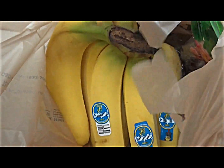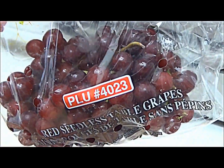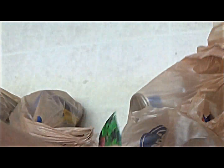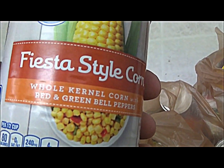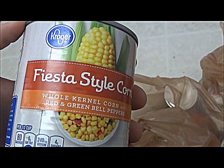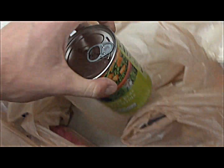Alright, some fruit. We got bananas, grapes, red grapes. And then we've got some canned vegetables. This is one of my favorites here. You've seen me eat this in videos, but Fiesta style corn. It's got like red and green bell peppers in it. It's really good. And we got some peas and carrots.